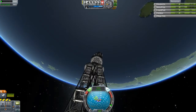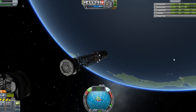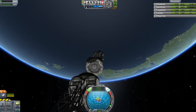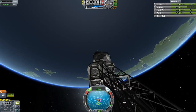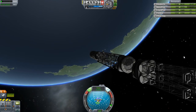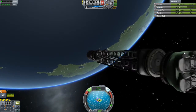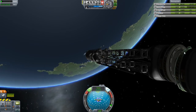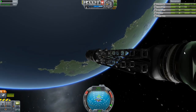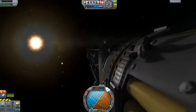Actually, I could probably do it right now if I wanted to, since these two are pretty extremely close. Let's see. Rotate this a little bit. It's not going to be perfect, guys. That's the one thing I will say. Alright, I'll bring this over, down. Slow down a bit for these big mammoth docking ports. Turn off RCS. Turn off SAS. Perfect. Absolutely perfect. It is a little off. I can see it just a bit.